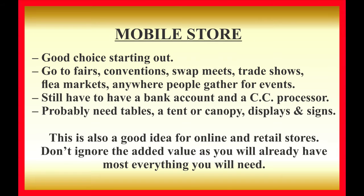Mobile. This is also a good choice when starting out to get your name and brand known. Go to fairs, conventions, swap meets, trade shows, flea markets, anywhere people gather for events. Of course, you will have to have a credit card processor unless you intend to accept cash only, but doing that will cut your sales drastically.